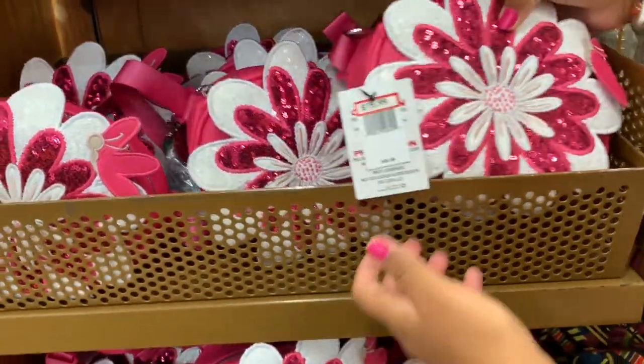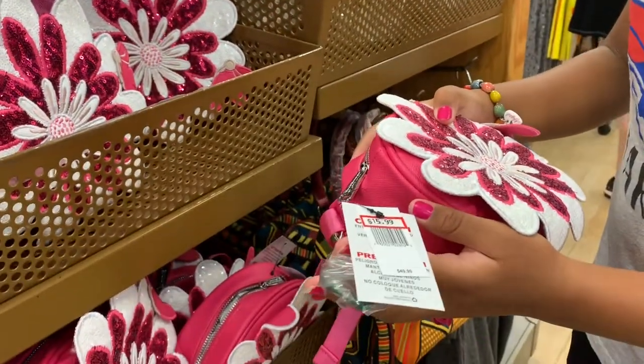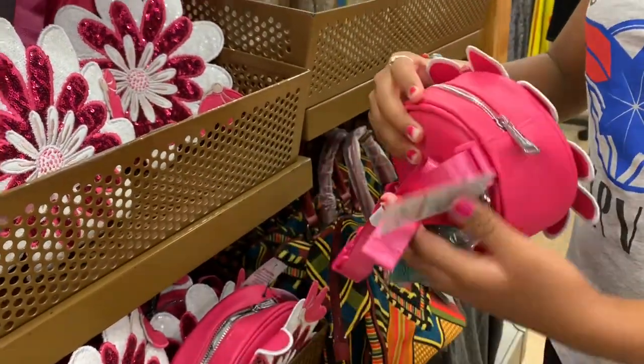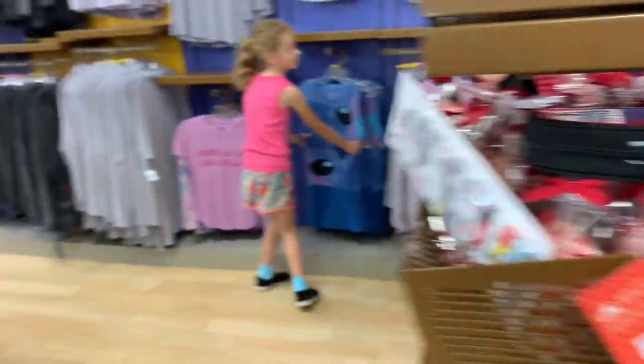That's a Loungefly. And then this is from the Flower and Garden. So that's Loungefly also. It's a fanny pack. $15.99, from $49.99. So these have been here. So nothing really that exciting.